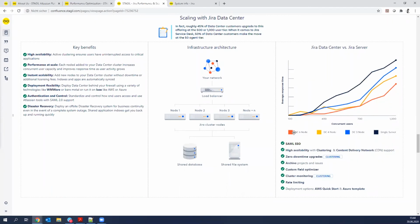And also the main difference between a Jira Data Center, non-clustered or clustered, versus Jira Server would be using SAML SSO, and the high availability with clustering, which of course is based on the cluster nodes. You won't have high availability with a non-clustered Jira Data Center, but Jira Data Center comes as a non-clustered or clustered option with a content delivery network.